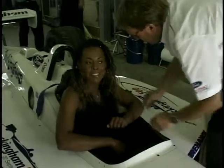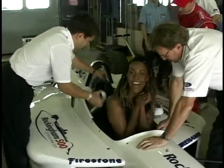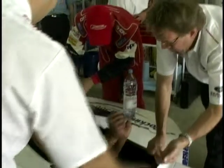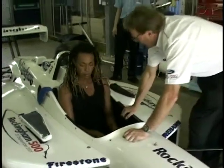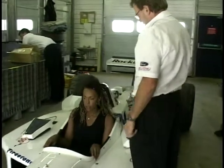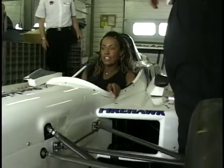I don't think my bum's big enough. I think to adjust the car to make room for my bum. Whereas Nigel Mansell's got a big bum too. No, that's fine. So I'm not actually writing it properly, am I? Oh, I see. No, it's a bit like a jelly mould, isn't it?